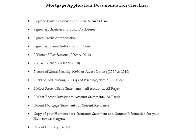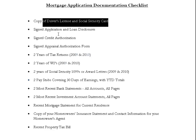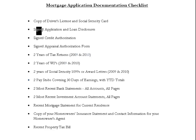So let's look at the items that we need to gather to submit a formal application. One is we need a copy of your driver's license and social security card. Second, application and some disclosures. We'll go over that in a bit. Signed credit authorization is a form I provide to you, as well as a signed appraisal authorization form that we will use later on in the transaction.